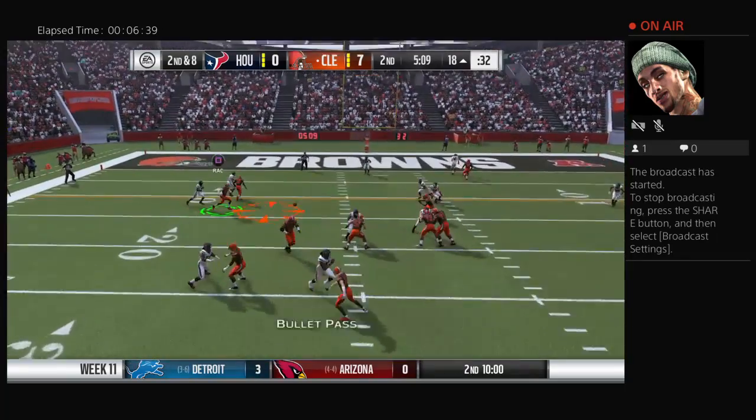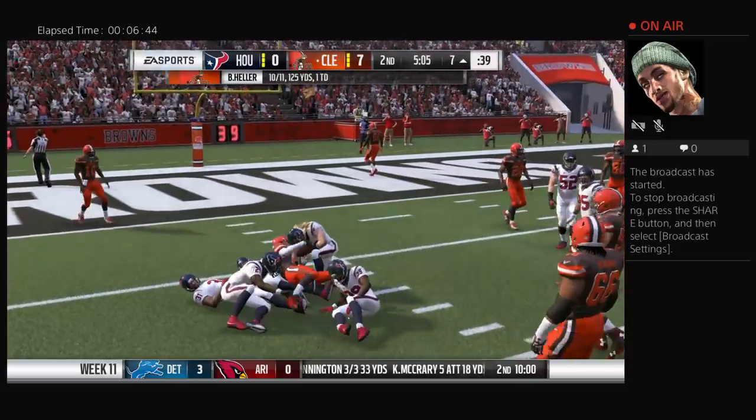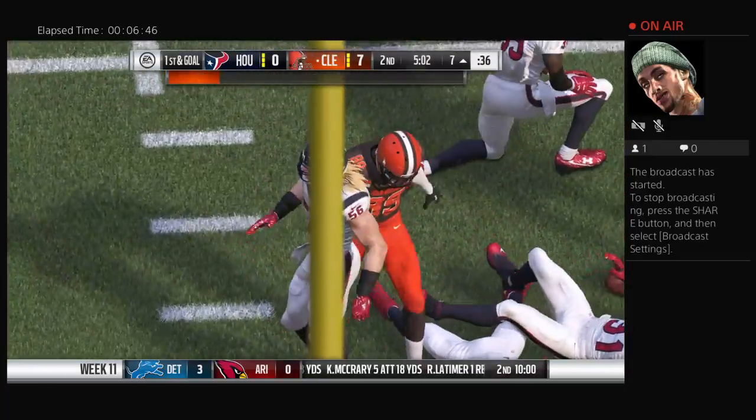Out of the gun, they'll look to throw. And he'll hit the slant route. That's caught by Cooper. And brought down, but not before they get it inside the 10 to the 7.